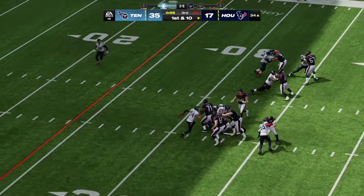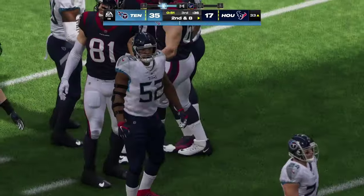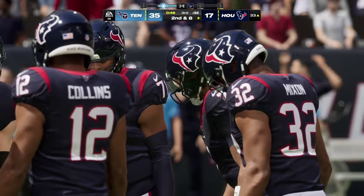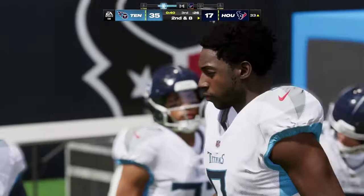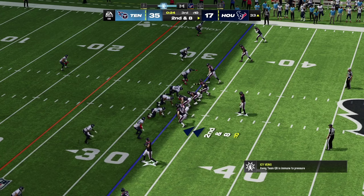Once again, they run with Mixon, and he can only manage to get a couple. 2nd and 8 coming up. He's had success on this drive, but not on this play. Finally, they bowed up defensively. I think they were determined not to let him take it pretty much all the way down the field. Yeah, it looks like they handled their run responsibilities correctly this time. When we call them run fits, everyone was in the right place.